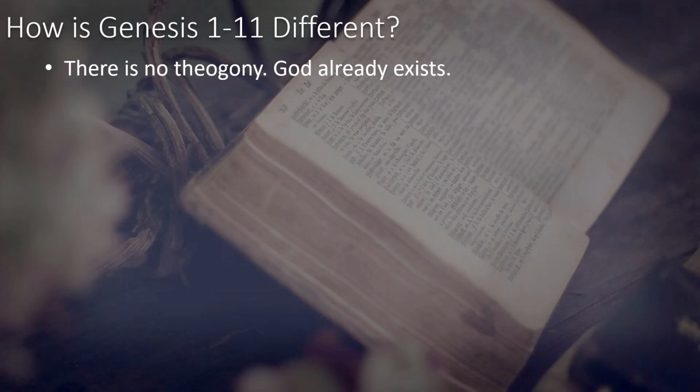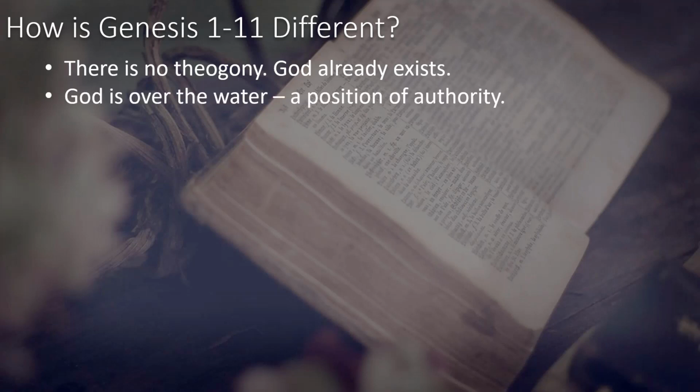First thing we see is there is no theogony. Remember, theogony is the creation of gods. The opening chapter of the Bible and the opening verse of the Bible starts with, "In the beginning, God created the heavens and the earth." There is no creation account of God himself. We strictly see God exists and he brings about the heavens and the earth. And then we see in the later verses that God brings about the creation of the world.